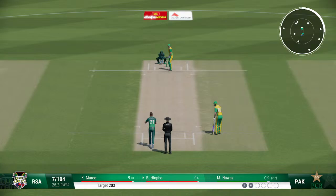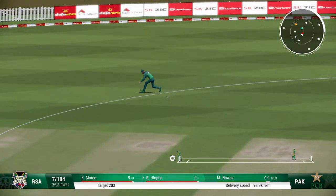Tried to get the drive away, timed it poorly, lucky to survive. Bowler! Comfortable single if they take it. Turning down runs that are safe isn't intelligent play in my book. They should be rotating the strike.